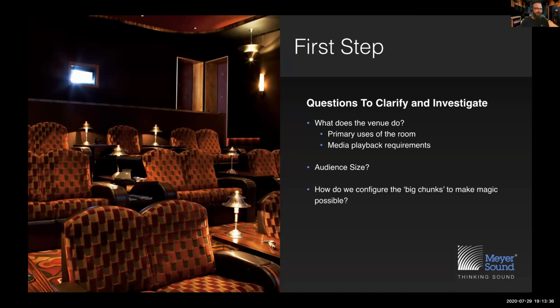Nice. So this all has to start somewhere, right? I think a crucial piece is: what are the first steps you take when you're about to take on a new room, a new design? Where does this all come together?